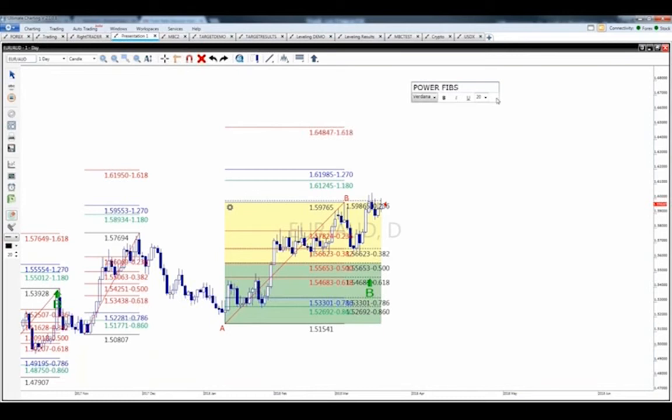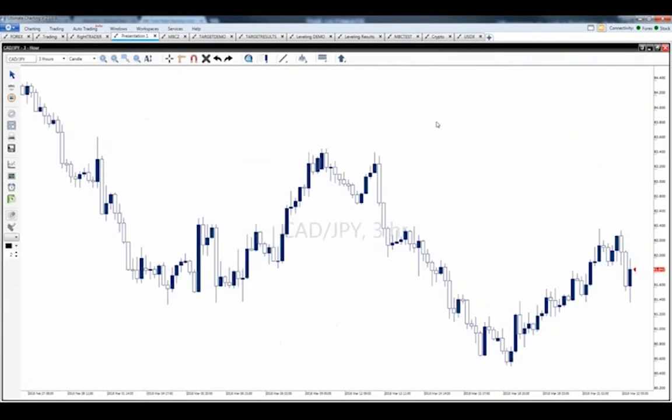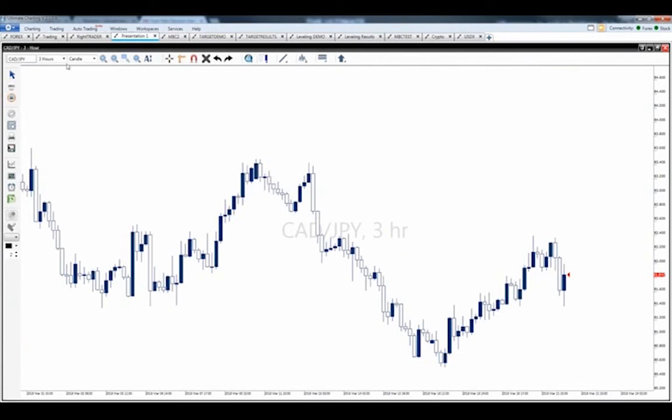This is our own proprietary tool, and this goes along with our automated tools as well. Those power Fibonaccis are absolutely incredible. We can apply them as well in a downward turn in the market, right? In a downward turn in the market.